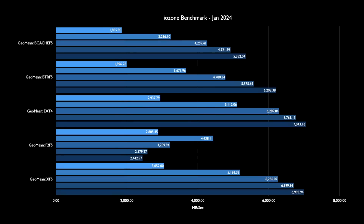Overall, which one is the best? That's the question. So we're going to use the geometric mean to determine that. Bcachefs has had some areas where it was slower, and Btrfs did too. But hey, Btrfs has really improved quite a lot, to be honest about it. ext4 and XFS, pick whichever one you prefer.